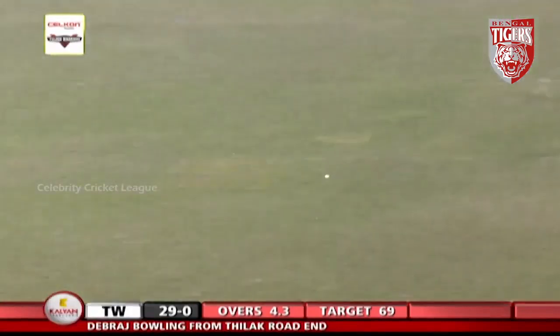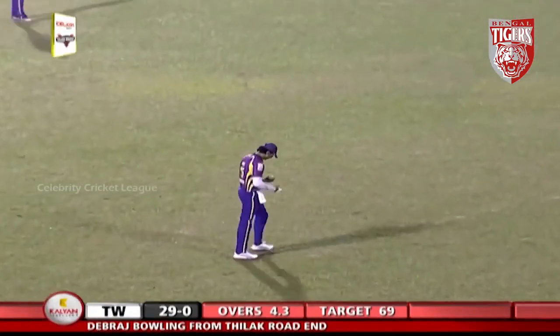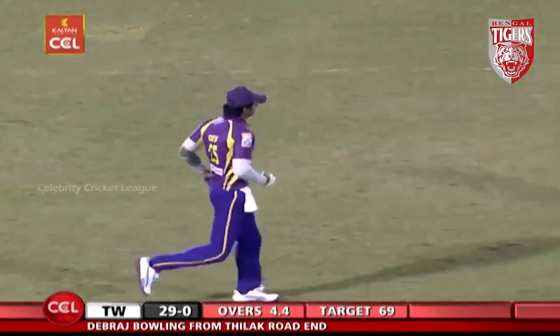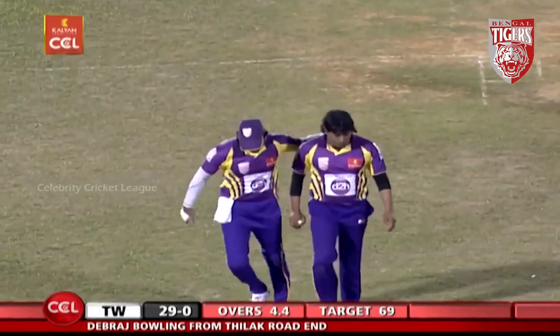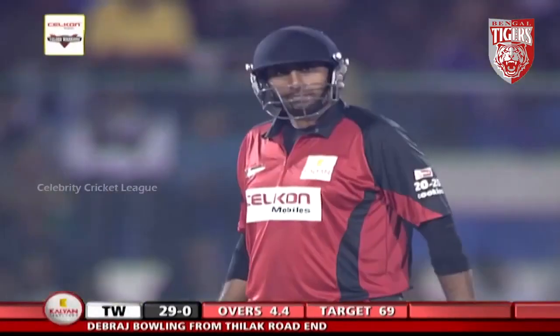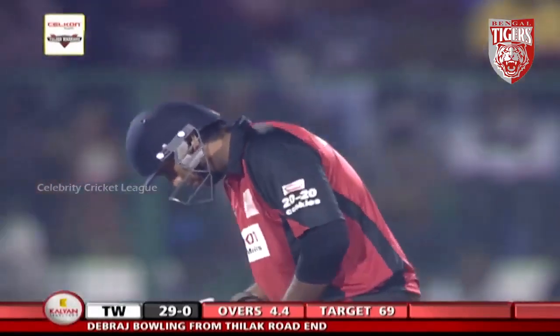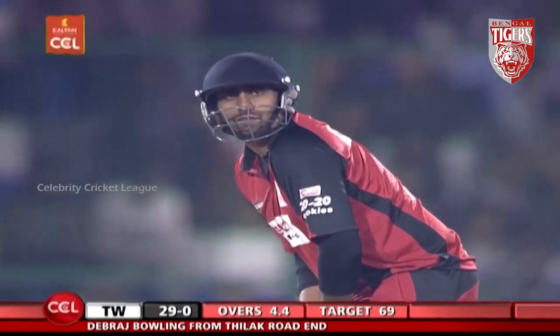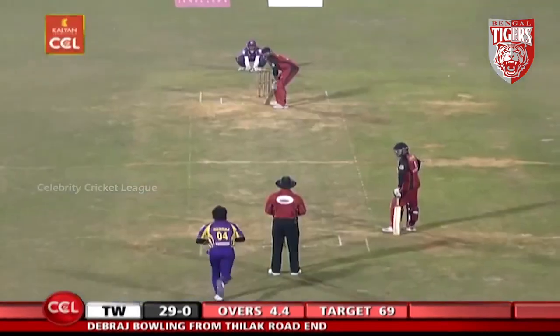And this one did time it, the placement was not good enough. And this is an outfield which is quick. You get value for your shots the moment you play it in the gap. 4.4 overs gone, 29 on the board. Target just under 69. This is what is required. 40 more needed.